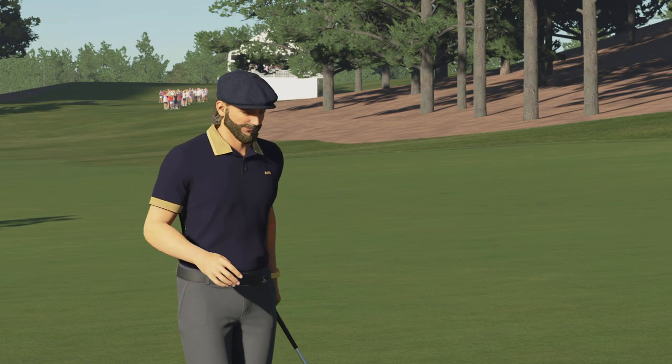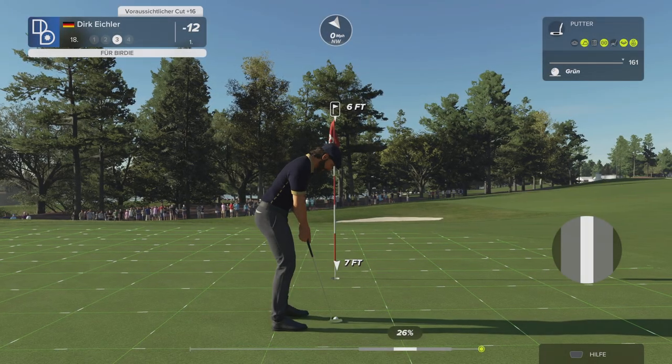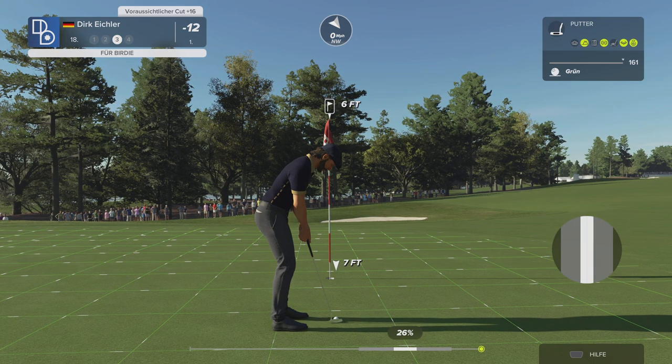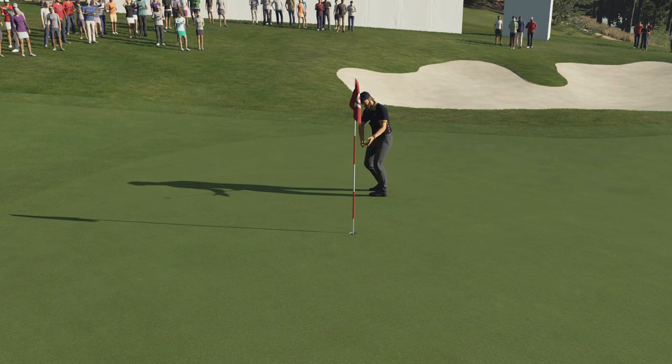That would be back-to-back birdies for this player. Good chance this one. Right on 6 feet. It's looking solid. And that will do it for this player today.